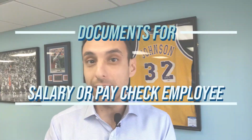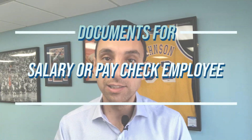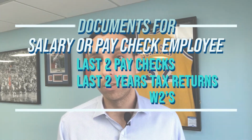So if you have a regular job, for example, at Apple or Google or wherever, and you just get a paycheck every 2 weeks, it's very simple. You just need your last 2 paycheck stubs and your last 2 years of tax returns, okay? Based on that, the bank will verify your income. They'll call your employer, just verify verbally that you actually work there, and they'll use your pay stubs and your tax returns to verify your income.